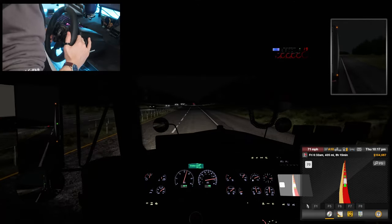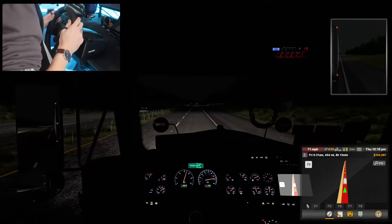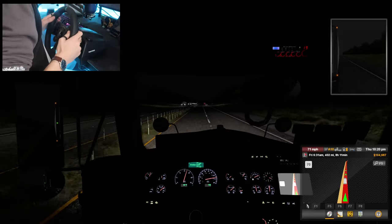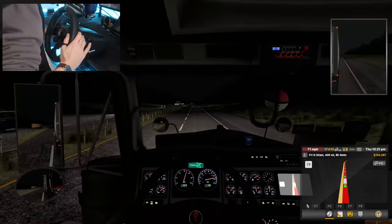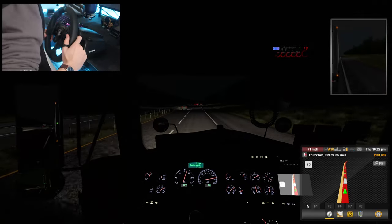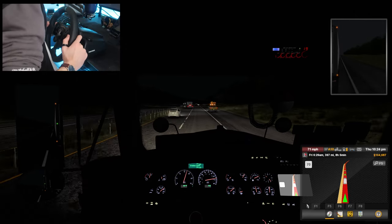It's nice to learn something new again, instead of playing on keyboard. The thing with the keyboard is you press D or A and you're going like this, across the whole two lane stuff. Whereas now I have a wheel, I can actually stay in one lane. That was one of my main issues. It's because keyboard isn't precise, whereas obviously with a wheel it is. Same with controller, to be fair.